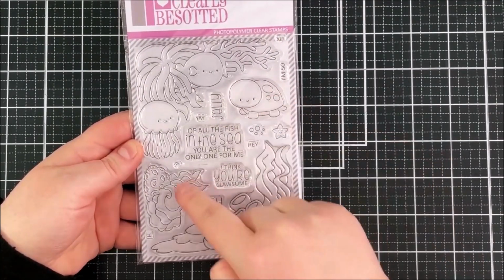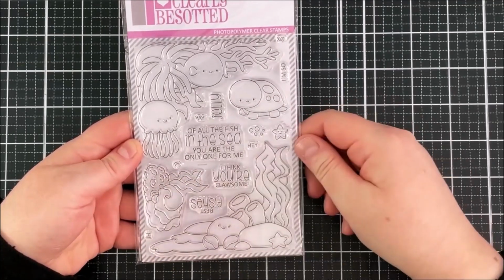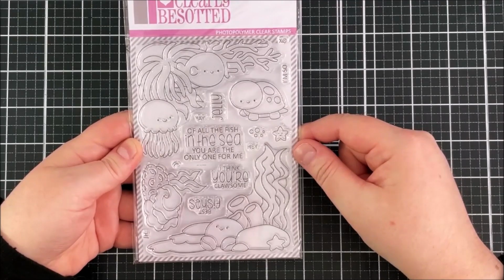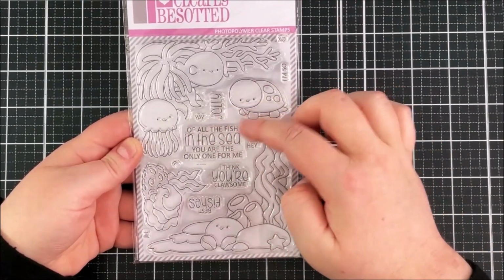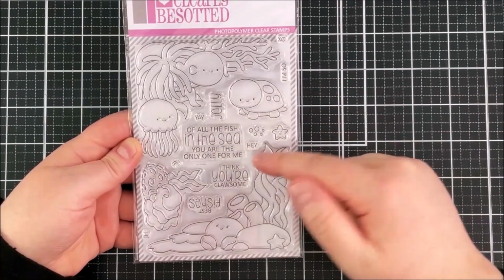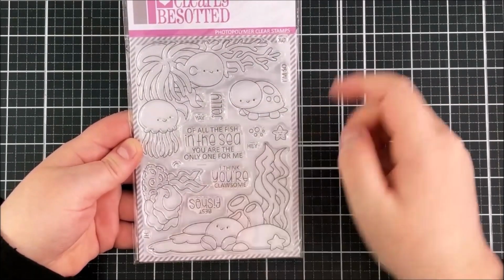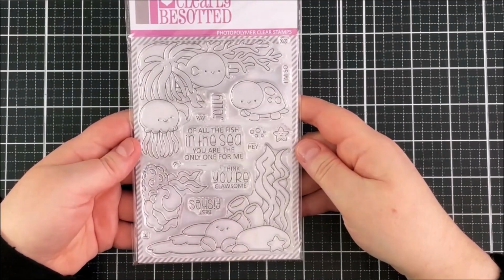A separate turtle and then some separate coral there as well. Little starfish and some bubbles. Again, some kind of punny sentiments. Of all the fish in the sea, you are the only one for me. I think you're clawsome. I'm so jelly. Best fishes. Really fun set.